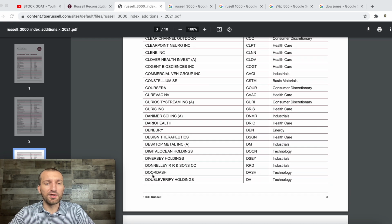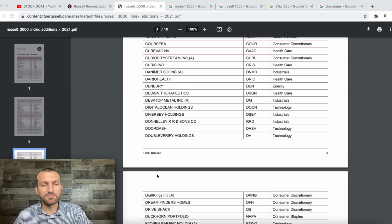Let's see. DoorDash, this is a massive company. This is an IPO, the valuation on this one is pretty high, but they do make some significant revenue. So that is another one that has got added on into the Russell 3000. So that's also an amazing company.